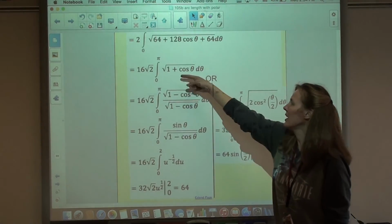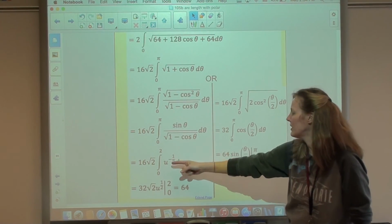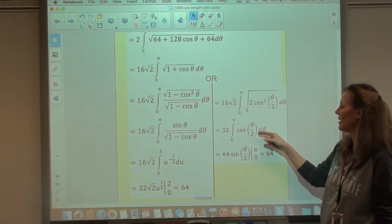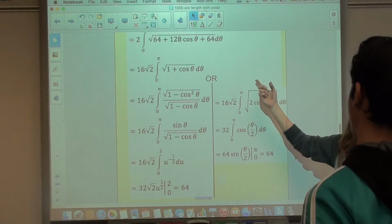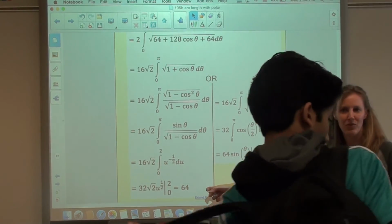So now from here, I put both methods. This side is rationalizing. You have to do a U sub. This side is using the half double angle, the power reduction formula for cosine, right? Either way, your final answer is 64.